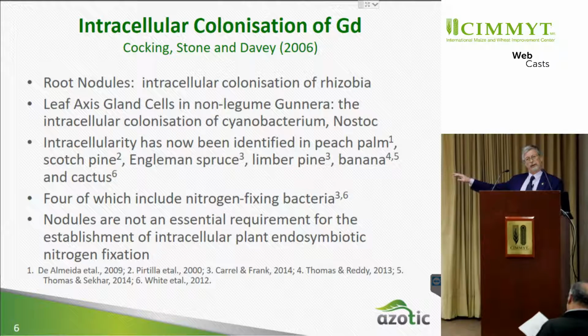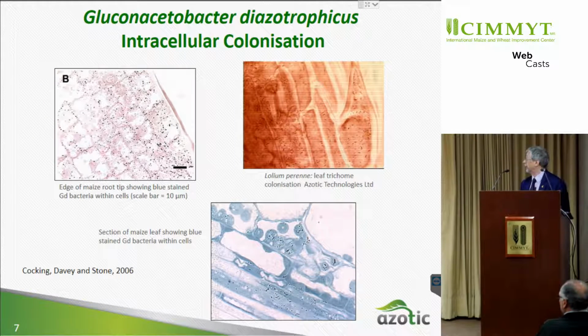And the more we look, we find more and more of these different microorganisms that 1 are intracellular and 2 fix nitrogen within the plant. But you'll notice when we're talking about spruce or pine or palm and cactus, these are all in nutrient poor soils. So it makes sense for there to be a nitrogen fixing bacterial association with the plant. So nodules are not essential. Whatever you may be told, nodules are not essential for having nitrogen fixation in a plant from an endophyte.